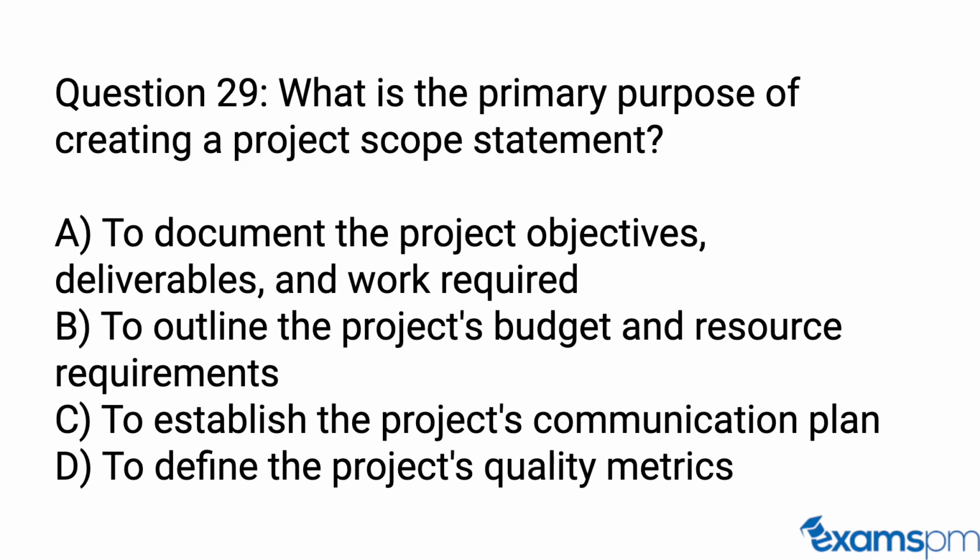Question 29. What is the primary purpose of creating a project scope statement? A. To document the project objectives, deliverables, and work required. B. To outline the project's budget and resource requirements. C. To establish the project's communication plan. D. To define the project's quality metrics.